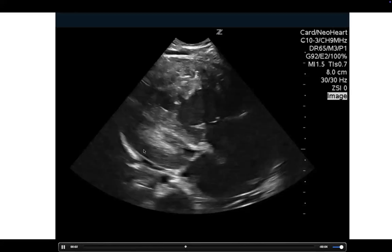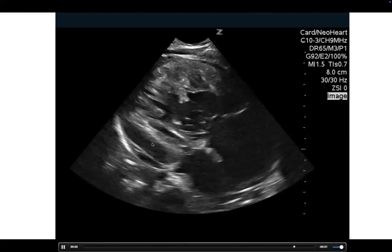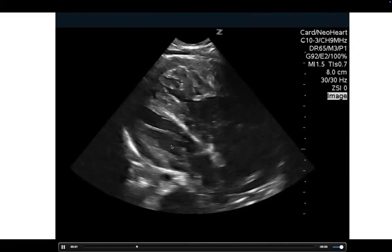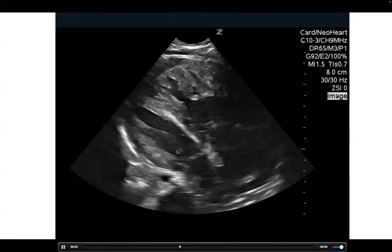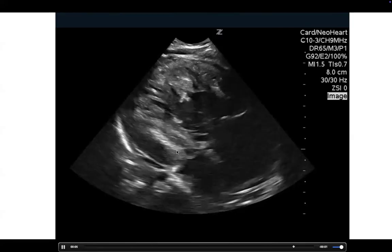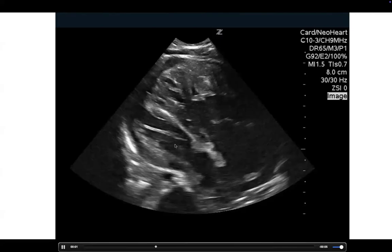It's kind of confusing because this is such an abnormal looking picture. This is a parasternal long axis, one of the parasternal views that are actually quite easy to get, particularly in a baby. And what I'm pointing at here is the left ventricle.